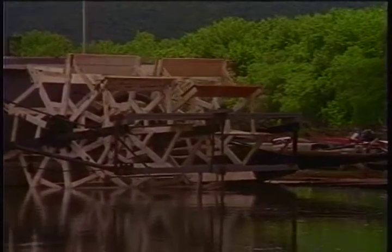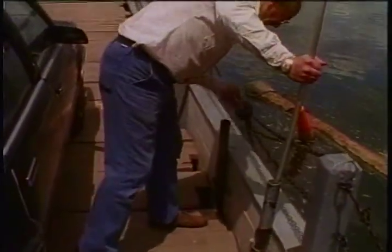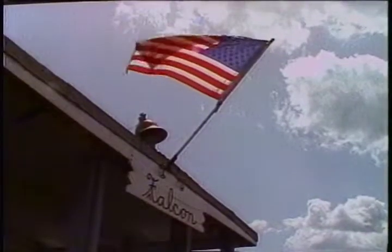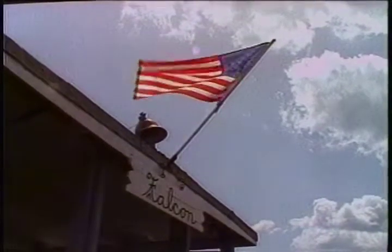I not only had a chance to steer the first Falcon and the second Roaring Bull, which were in operation at that time, but also a couple of coal digger steamboats, something that's long gone from the river now.